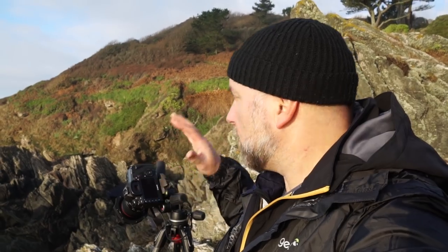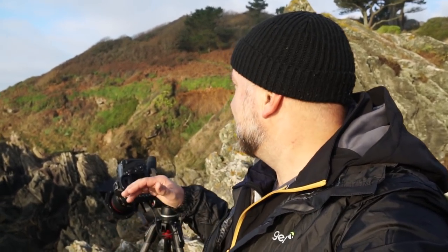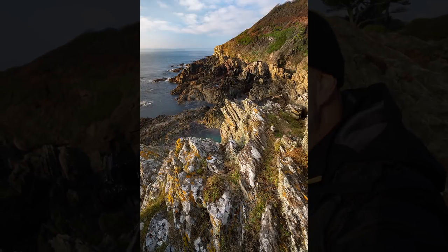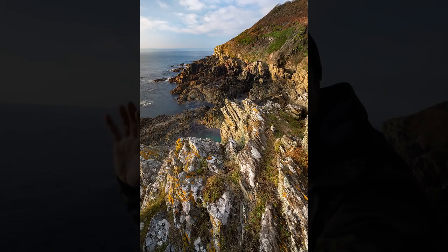So I think this one works really well now. So I'm happy with that one. I finally got it. The patience paid off. So the light is looking really good. It's not quite as strong as it should have been about an hour ago, but I'm happy with that photo.